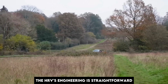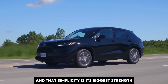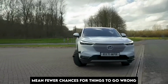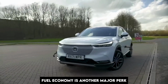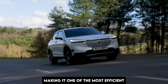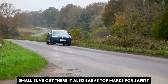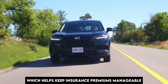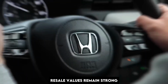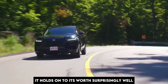The HR-V's engineering is straightforward, and that simplicity is its biggest strength. Fewer complex parts mean fewer chances for things to go wrong. Fuel economy is another major perk, with highway numbers touching 34 miles per gallon, making it one of the most efficient small SUVs out there. It also earns top marks for safety, which helps keep insurance premiums manageable. Resale values remain strong, so even after years of ownership, it holds on to its worth surprisingly well.